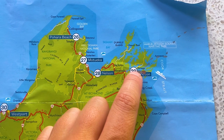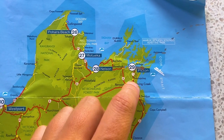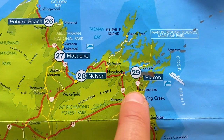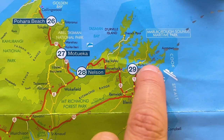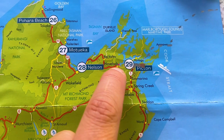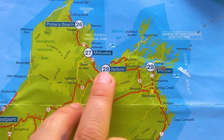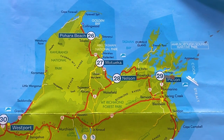Just spent a beautiful day doing some kayaking in the Marlborough Sounds, which was amazing. You can see that the Cook Strait ferry comes in through the sounds there, and we spent a night, two nights actually, up around a bay up here, which is beautiful. And now we're gonna do the journey all the way to Nelson to see my auntie and one of my best friends from my early 20s.